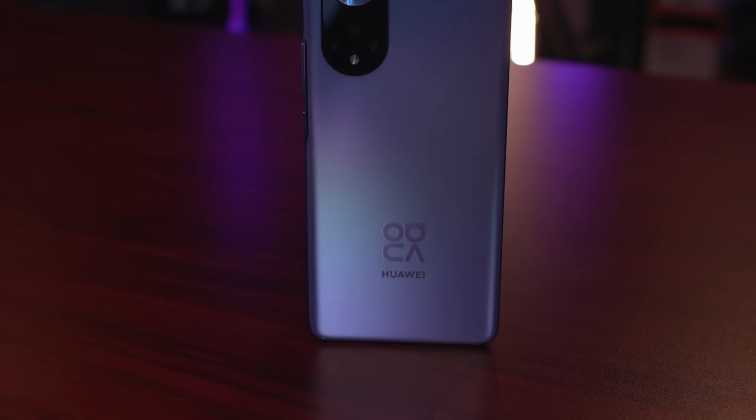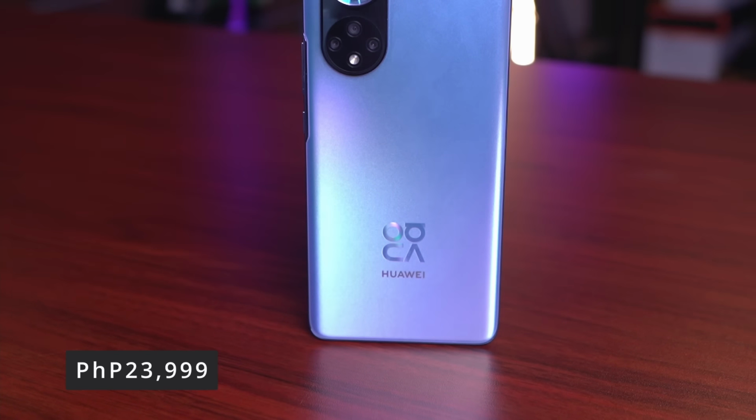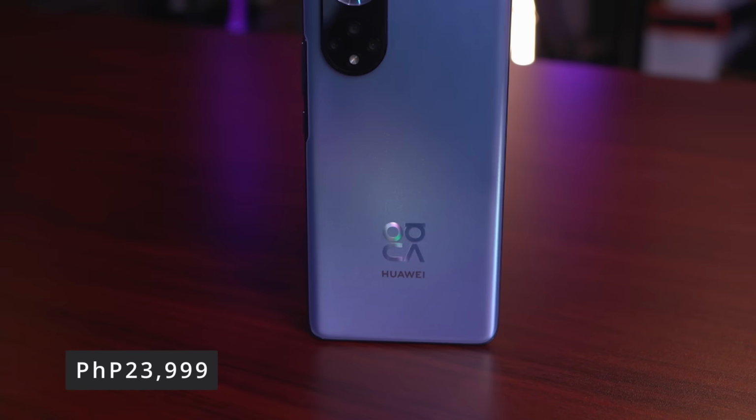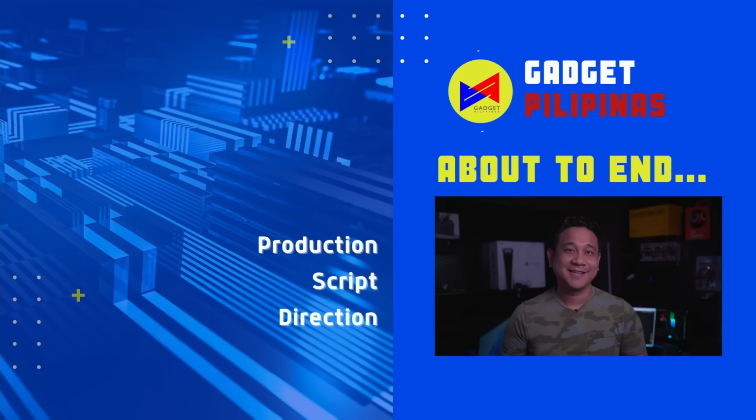Now let's talk about the price. The Huawei Nova 9's SRP is $23,999. If you're going to pre-order this until November 25, you can get this at that price. Plus, you will be receiving a FreeBuds 4 plus Huawei Cloud worth $9,499. If you're watching this after November 25 though, you can check out Huawei's official online portal, e-commerce channels, and concept stores nationwide.